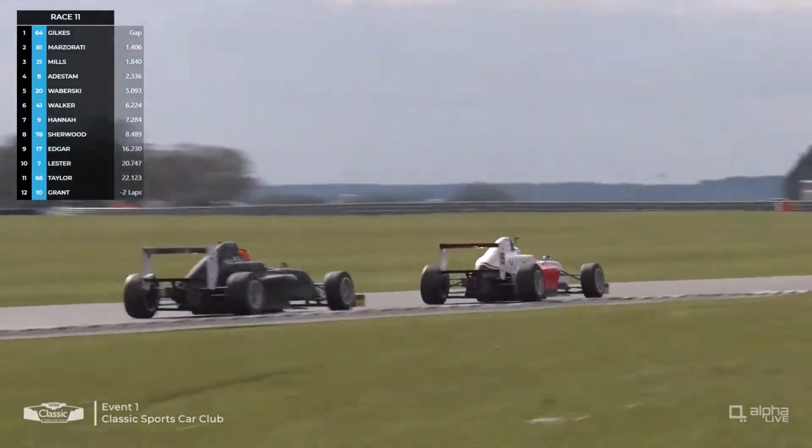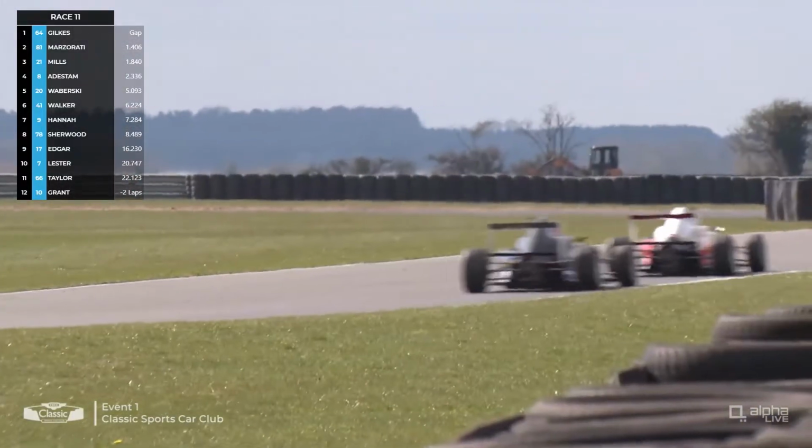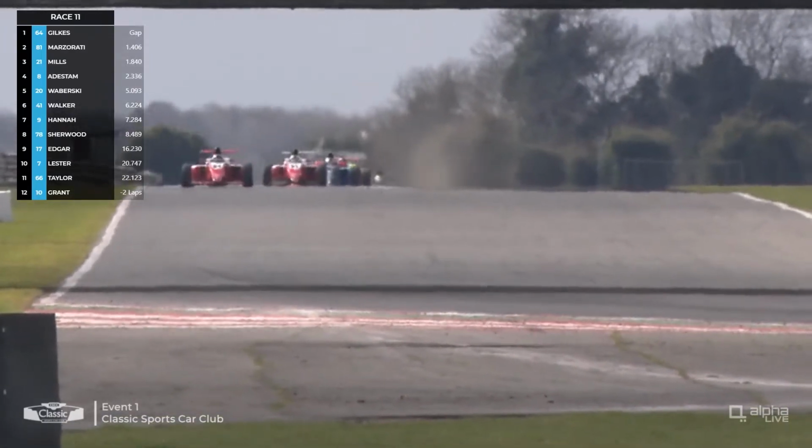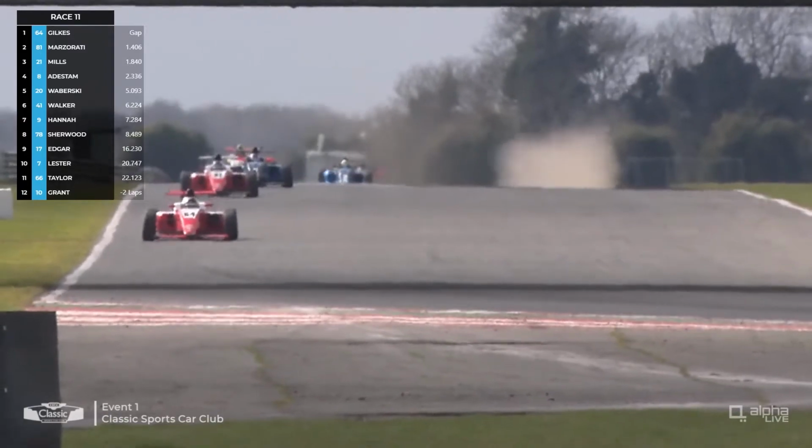We've also had another overtake taking place as well. That is now Christian Lester, the number 7 car, losing out to yesterday's race winner Nicholas Taylor as the 66 dived through up the inside and took 10th place away going in towards Agostini.